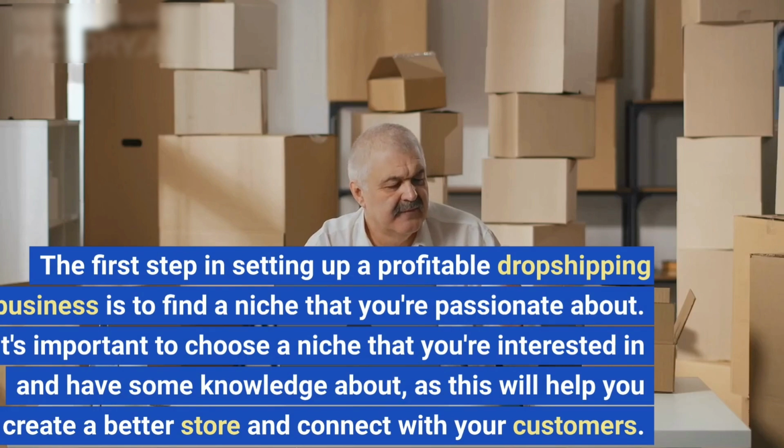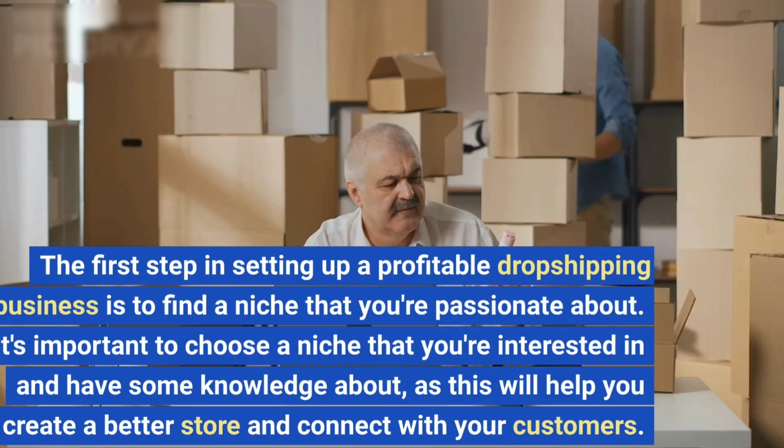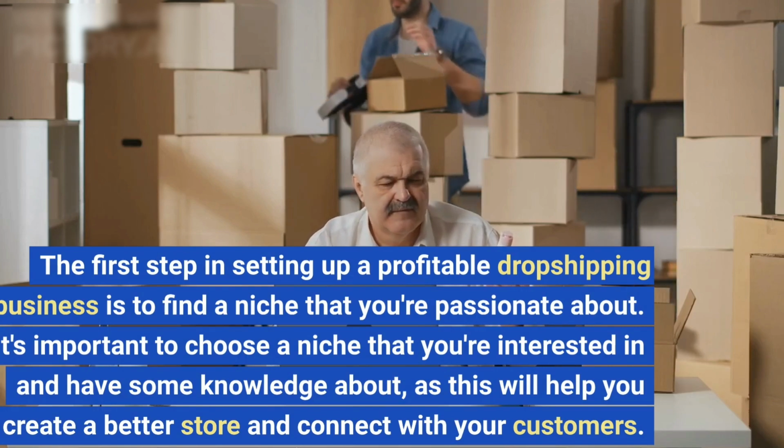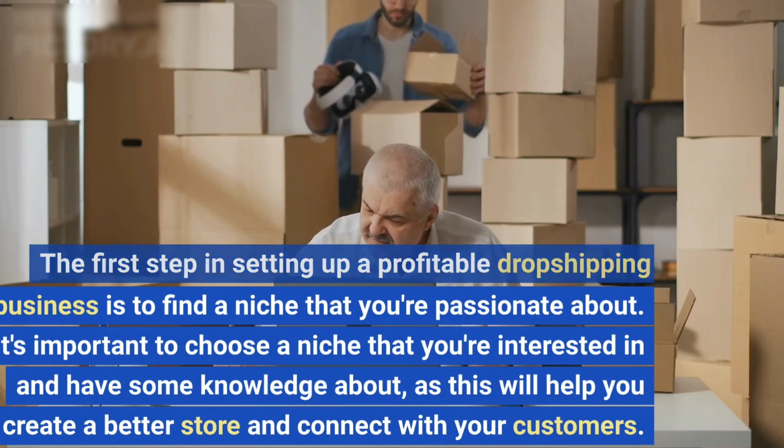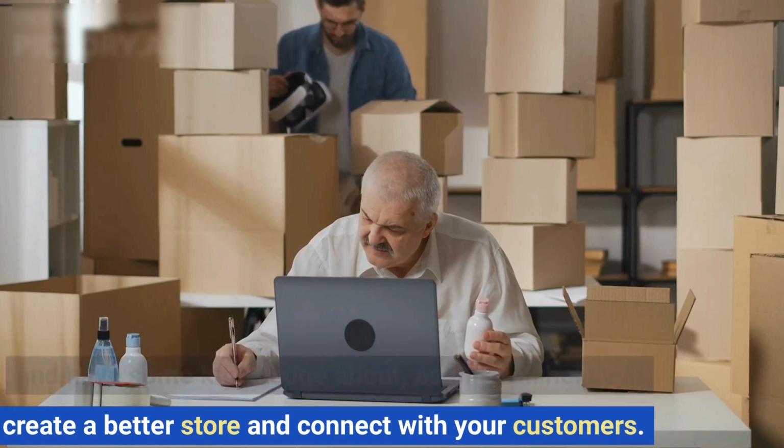The first step in setting up a profitable dropshipping business is to find a niche that you're passionate about. It's important to choose a niche that you're interested in and have some knowledge about, as this will help you create a better store and connect with your customers.